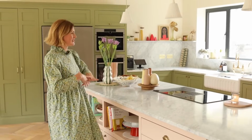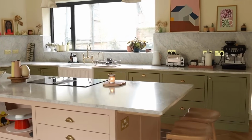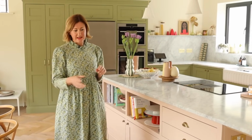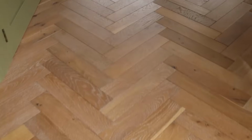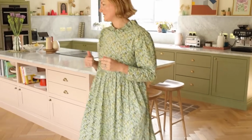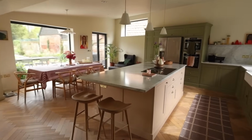So we are in the kitchen now, and as you can see, it's very light and bright. This is the extension that we did a couple of years ago, so this bit is all new, and the flooring is the oak parquet, which continues through from the snug room. And we had a kitchen designed and made for us. And as you can see, we've gone for green and pink as a bit of a theme in here.